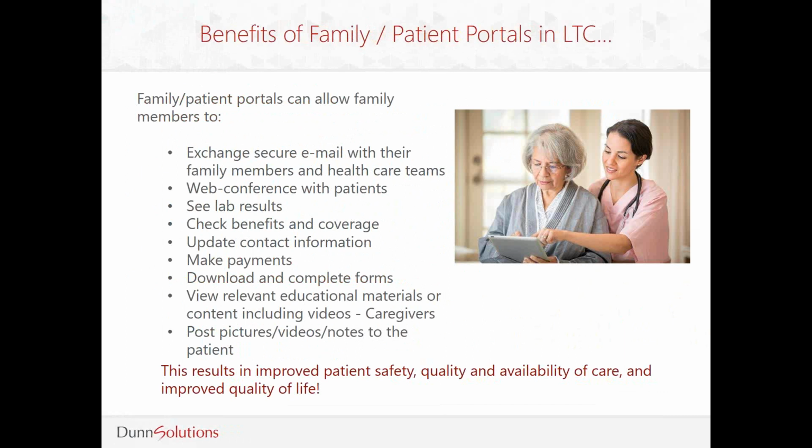So, benefits of a family patient portal in long-term care. Well, for the family members, they can exchange secure email with their family members and healthcare teams. They could web conference with their family member or the patient, see lab results, check benefits and coverage, update contact information, make payments, download and complete forms, view relevant educational materials or content, including videos.